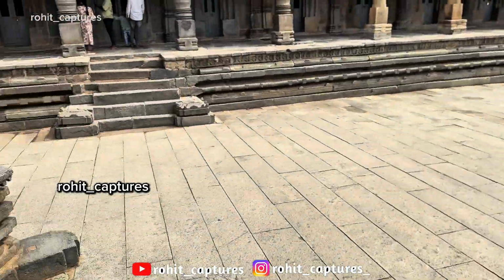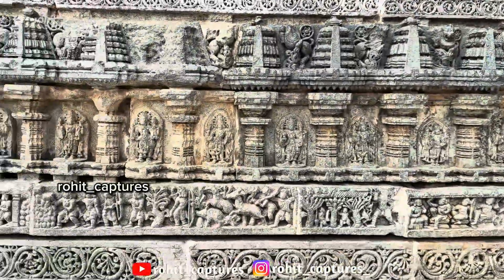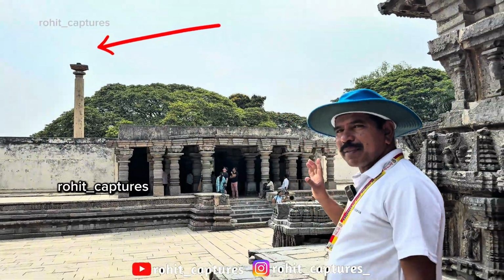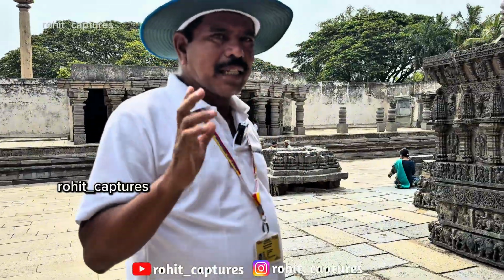This temple, the second temple, and the first temple also, individually they have 9 corners. Outside you can see there is one huge pillar. That we call Deepastamba. That is not a Garudastamba, that is a Deepastamba. It is almost 40 feet in height from the ground level, a single piece of stone.